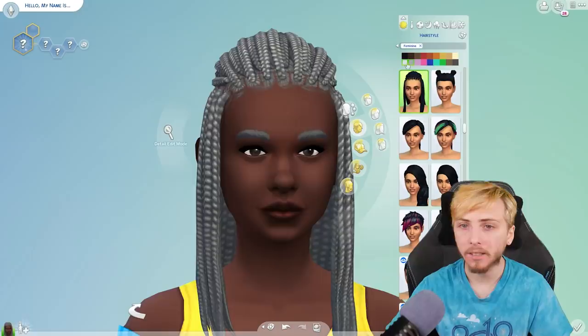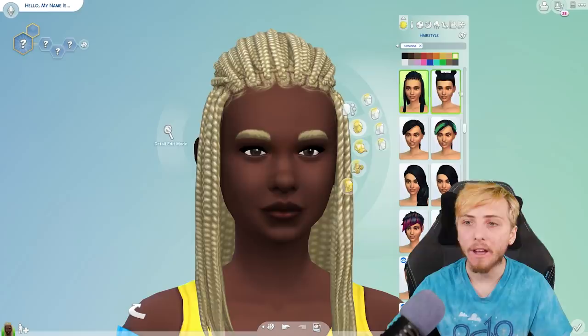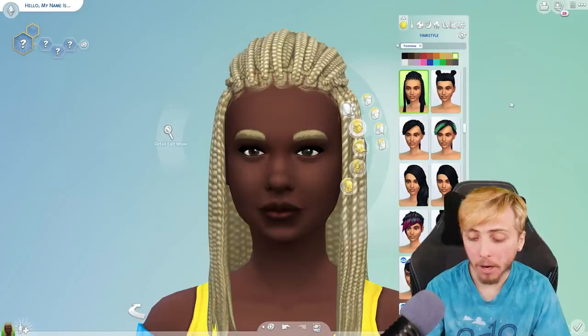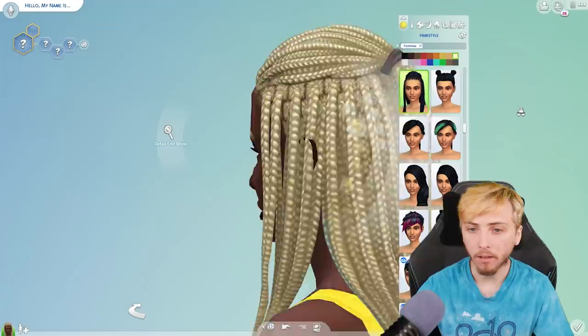I love the baby hairs. Oh, that looks so good. I'm hoping we get the option to do that for every hairstyle because I seriously love how this turned out. They have stated, "We have also updated the look for two of our base game hairstyles, those specifically being YF hair long braided pullback," which is going to be this one here. Looks great. I actually really like how this one turned out.